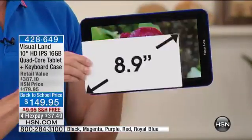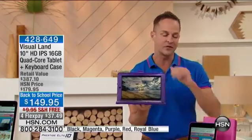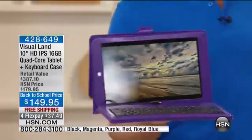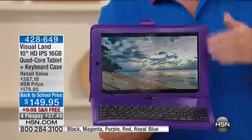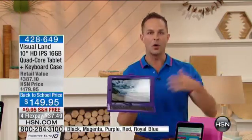Would you rather pick up a tablet that you can see easily every time, that you can see more clearly because it's higher quality, that moves faster because it's quad-core, and then at HSN, exclusively at HSN, and this is what makes this a run for the phone kind of moment, we're including a case and keyboard. Do you know what this means? For all intents and purposes, do you hear that sound, by the way? The sound quality is absolutely gorgeous. This makes this a 10-inch touchscreen quad-core computer.